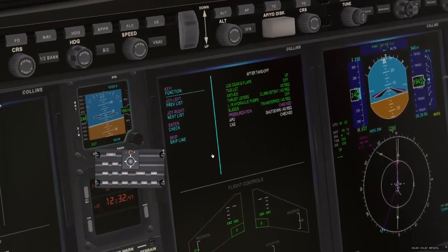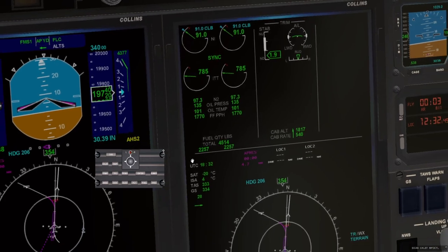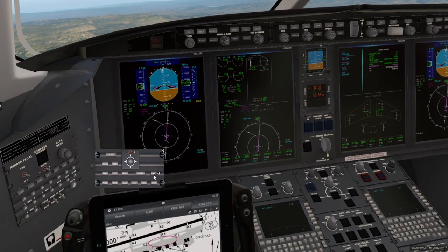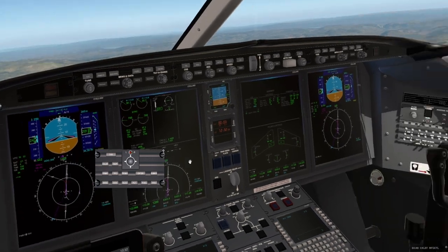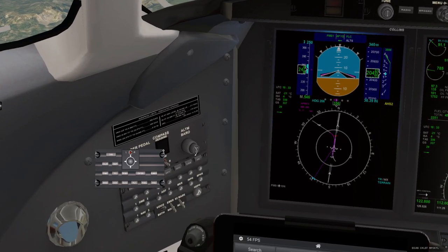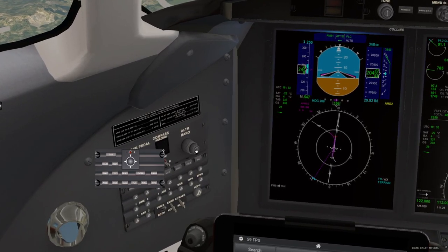Pressurization. Let's see. Do I have my status page? I do not. And we're already through standards. This airplane, it climbs so fast. And standard.